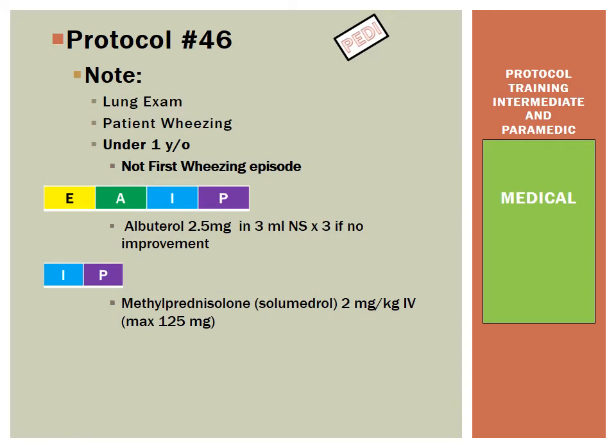Okay, so we just went over the patient who is under 1 year old, and this was their first wheezing episode. Now we're going to talk about the patient who is under 1 year old, and this is not their first wheezing episode, or they have a history of asthma. For all provider levels, they're going to administer the albuterol, 2.5 milligrams in 3 mLs of normal saline times 3, if no improvement. For the I&P level provider, you will administer the methylprednisolone or Solumedrol at 2 milligrams per kilogram IV to a max of 125 milligrams.